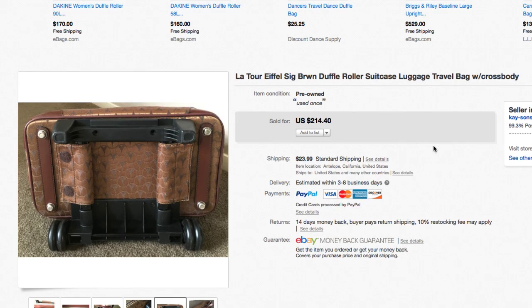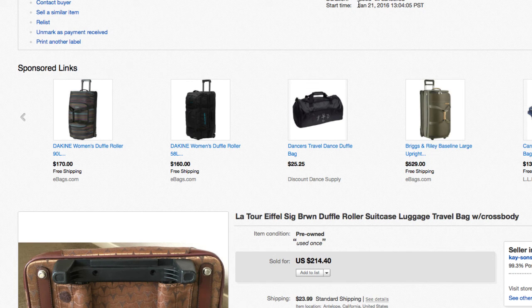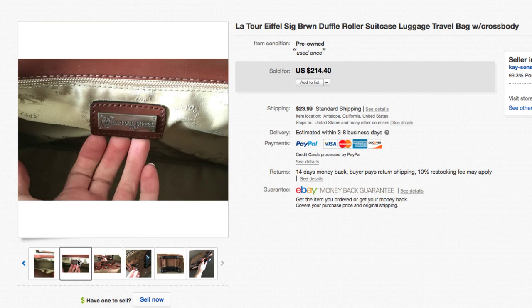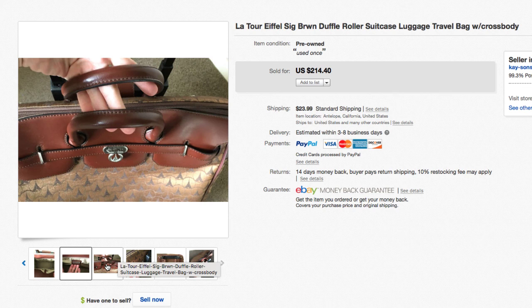Little by little, I kept on lowering the price. And as you can see, I had it listed back in January. And this person sent me an offer of $140, and I accepted it. I was ready to part with it. And did I mention that I got it for $6? And that's the brand. Okay, that's all the items I have to show you.